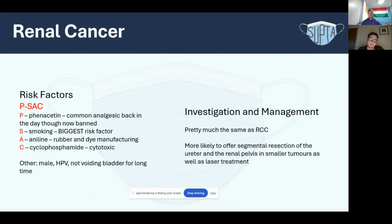And then your investigations and management is pretty much the same as your renal cell carcinoma. So you're going to be doing a CT-KUB with contrast to find those tumors. If it is a bladder-based one, they can do endoscopic investigations and go in through the urethra and have a look around, because they're quite distinct in the way that they look.